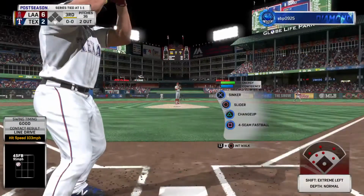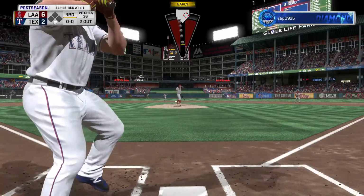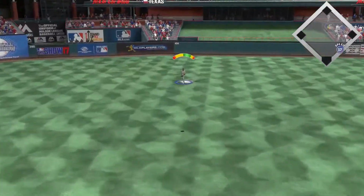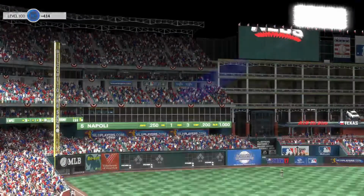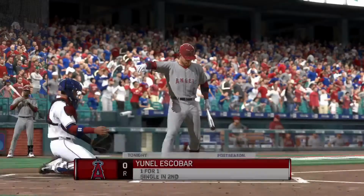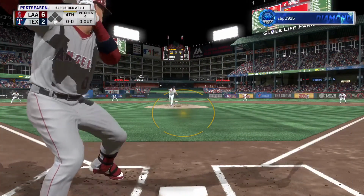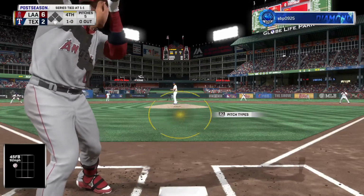Here's Mike Napoli now. He hit a sac fly earlier. Mike Napoli. Lifted in the air to center. Kane is under it. And that's the third out. Digging in now, Yunel Escobar. He'll try to get it going here to begin the fourth. And that's inside for a ball, 1-0.